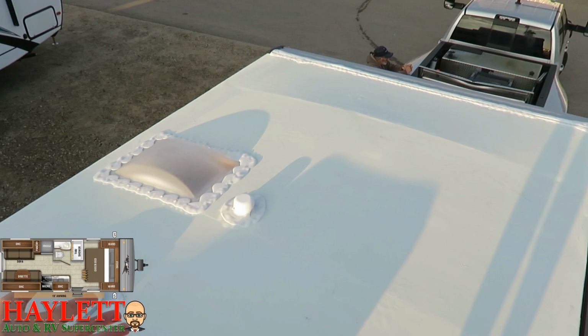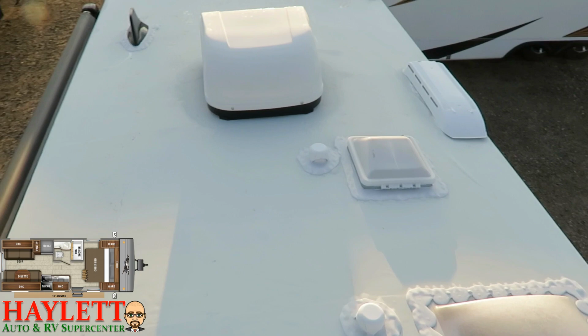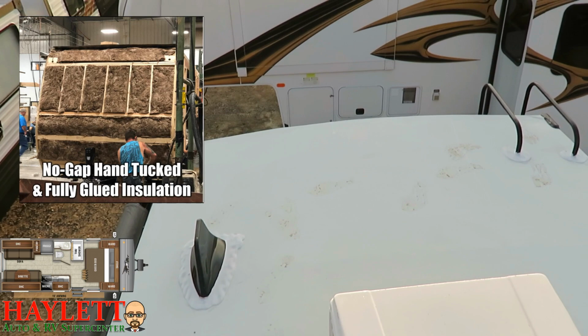They have heavier roof trusses with thicker nail plates, which might not mean much to you until you actually see RV production. Long story short, there's more fasteners holding it all together. What that means in English is at least a 50% higher weight rating on the roofing. Another thing is that their wall studs are 16 inches on center with hand-tucked, hand-glued insulation so that it can't slide down in transit.